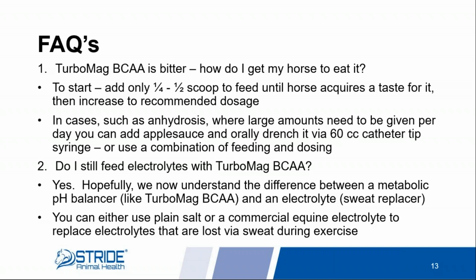So what we do then is we go back to drenching it in their mouth or using a combination of the two. We let them consume as much as they will in the feed, and if we need to get more into them, then we can simply drench it in. And I find that if you take the TurboMag and blend it with applesauce, most horses don't mind that at all.